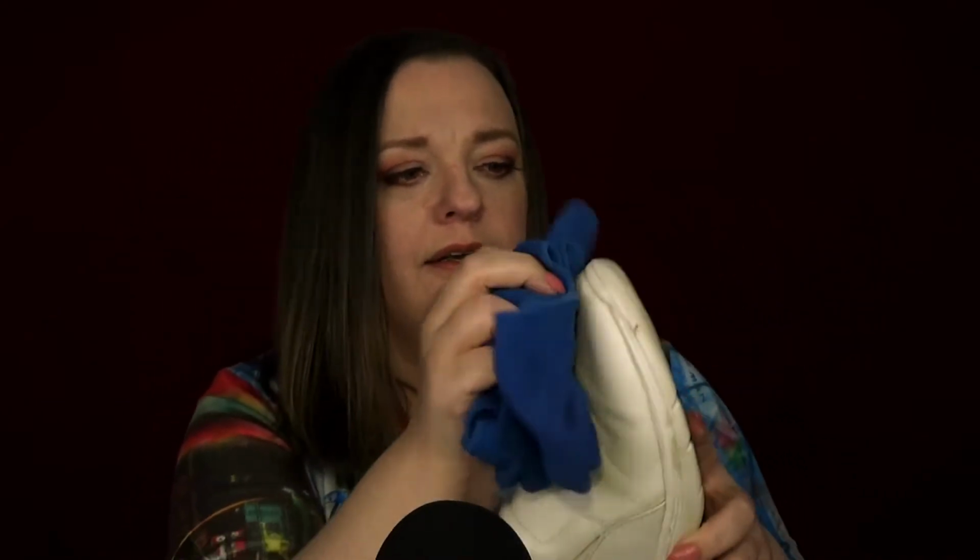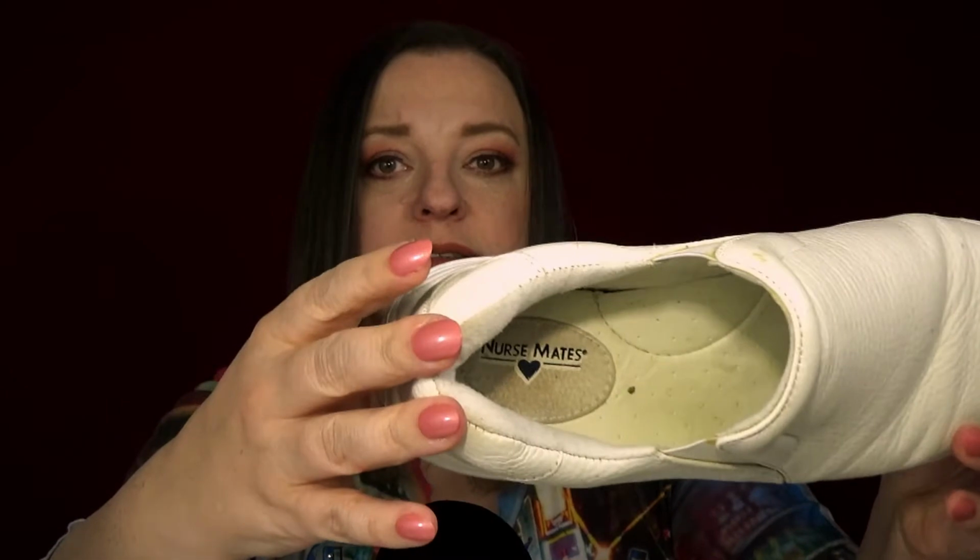I haven't worn these for quite some time. Most nurses, what are these? Nursemates. I don't know if you can see that, but they are extraordinarily comfortable. It's almost like wearing slippers with really, really good support. And they breathe very well if you're sweating. You don't get all sticky and sweaty in here.